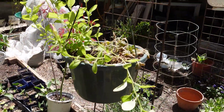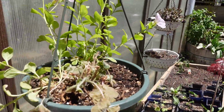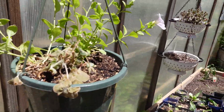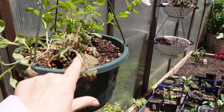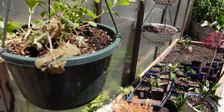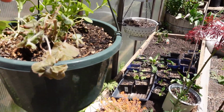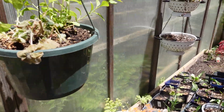Excuse my chickens, they're always making such a racket. Now this one I meant to take inside. This is a petunia that returned from last year. And then this was an ivy geranium. I don't know if that's going to make it. It really took a hit out here. And sad to say, it was just an oversight on my part. I had so many things to move.